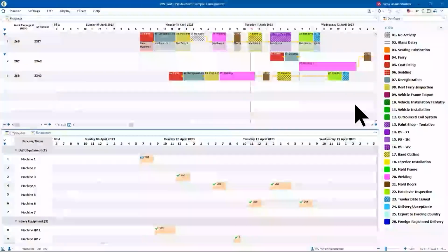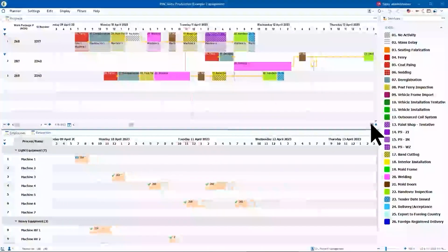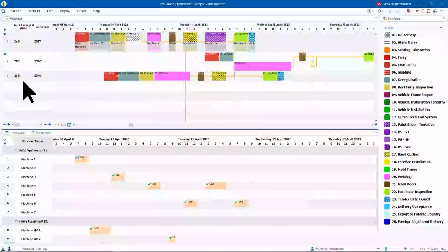Let's get into the project. So just like I was showing you with the work packages, I brought these work packages in here. You could see the same information. These are the 3 different vehicles that I have to schedule the machines and employees to.